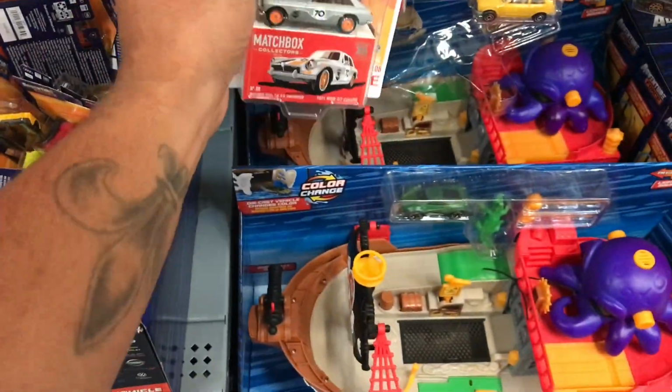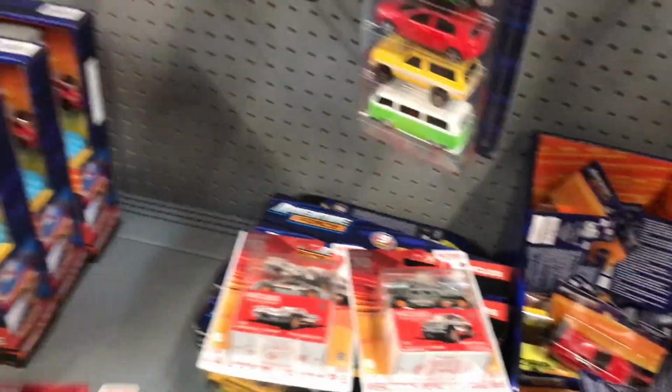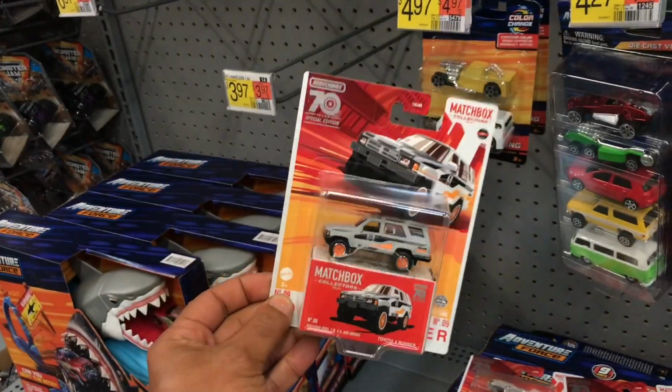Not too fond of the wheels on these little cars, to be honest, but they're clean. The only one I really like is the Ford Runner, to be honest. So probably roll out with this one here. Catch y'all another stop, folks.